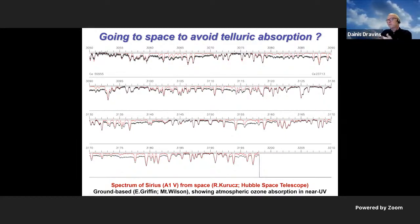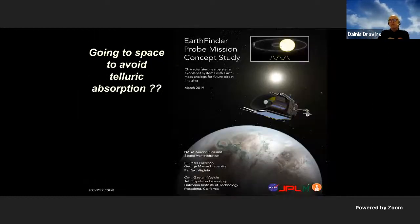And further on in the visual, we have something that is contaminated in a more subtle and maybe more treacherous manner. So can we avoid this? Well, there are proposals to fly a high resolution spectrometer in space, the Earthfinder probe mission. Well, can it be done? Well, in principle, of course, yes. Will it be done? Well, not this year, but maybe one of these days that will come.